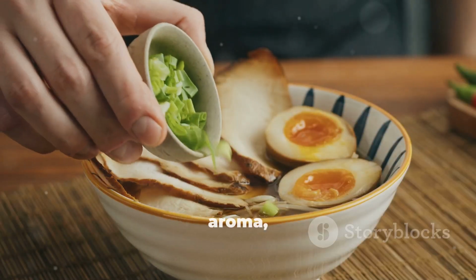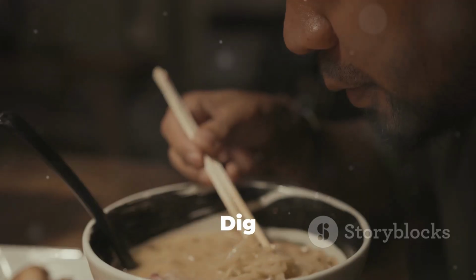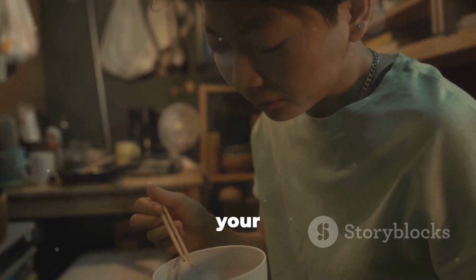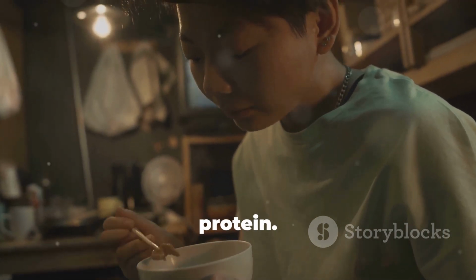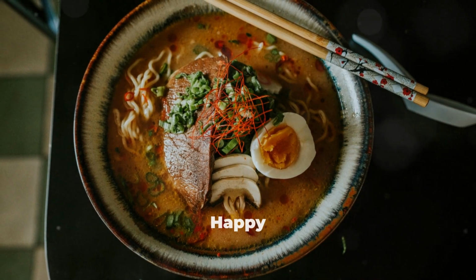The steam carries the aroma, preparing your taste buds for the symphony of flavors to come. Dig in and enjoy the fruits of your labor. Feel the warmth of the broth soothe your soul as you savor each slurp of noodles and every bite of your chosen protein. Remember, ramen is best enjoyed with good company and a happy heart. Happy slurping!